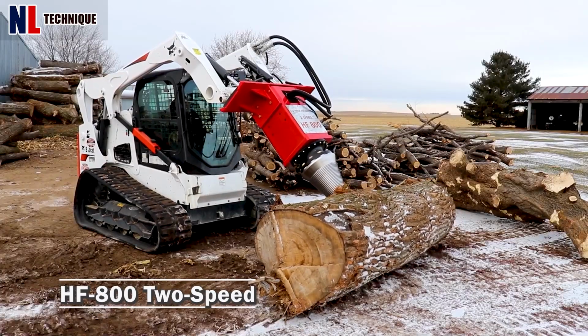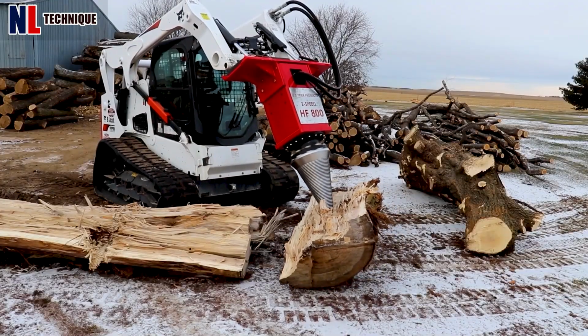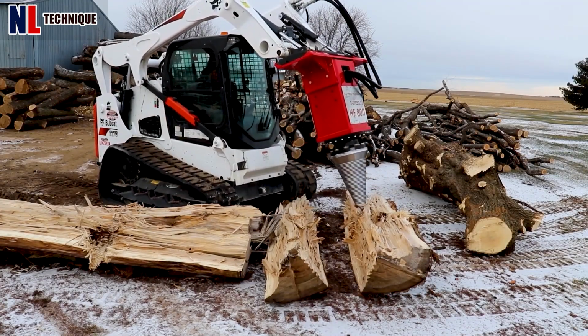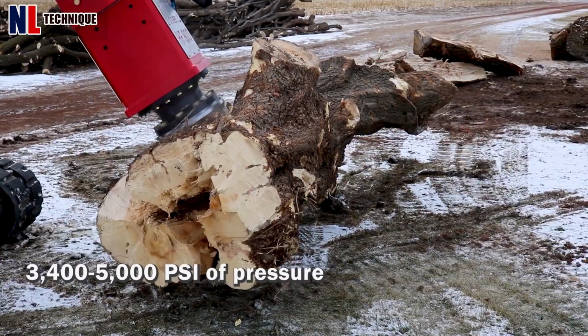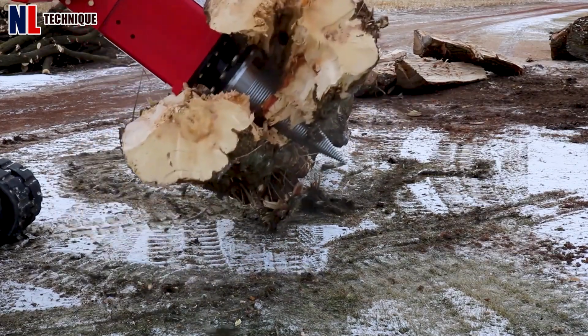The HF800 2-speed cone screw log splitter is a powerful tool with a 2-speed motor capable of splitting logs of unlimited length and weighs 1,750 pounds. It requires 30 to 60 GPM of oil flow and 3,400 to 5,000 psi of pressure.